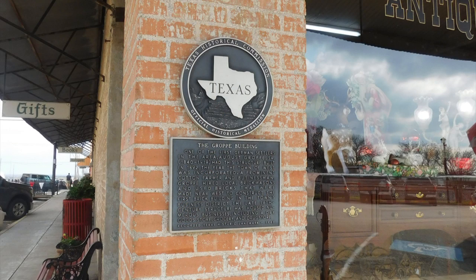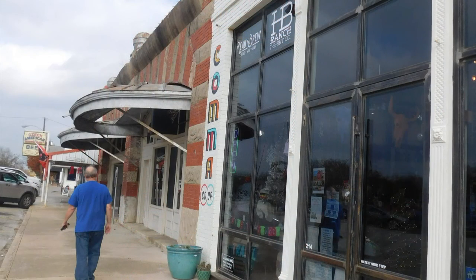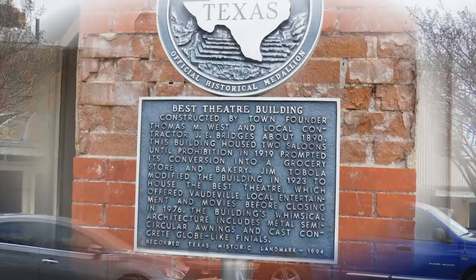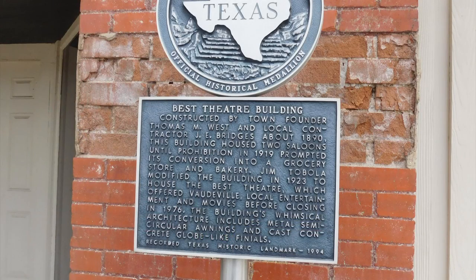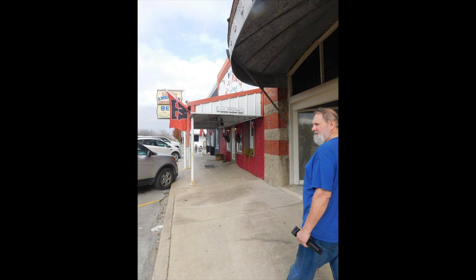And then, as we're walking around town, I took pictures of the original buildings that I saw inside of the museum. There you see the saloon. If you look earlier in the video, the miniatures there. Yeah, the theater building.